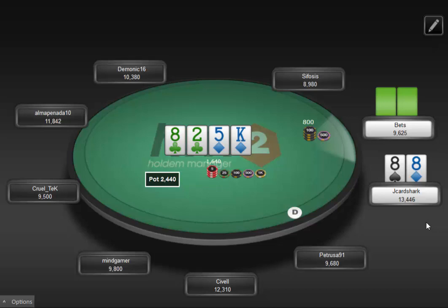So that's generally going to be his range. And if he does have that range, which I do think is very either pair or draw heavy, I think I want to go ahead and raise the turn. I think calling turn's also great, but at this point I have the effective nuts. And if my opponent wants to put his whole stack in, I am more than happy to let that happen. So I raise and he does call.